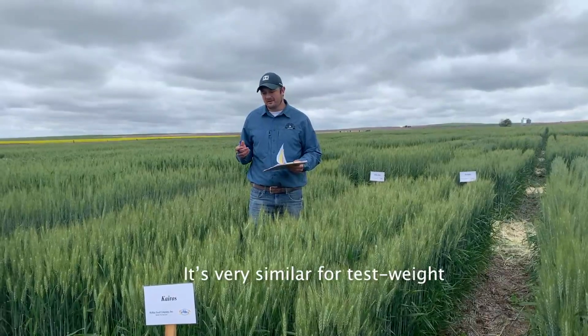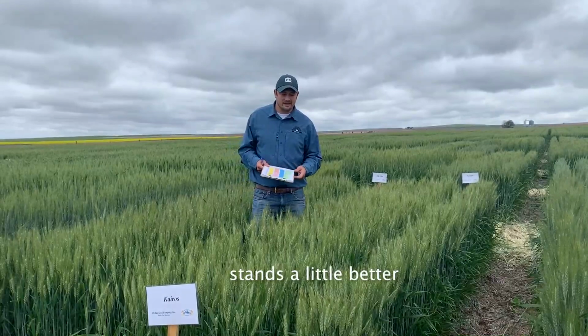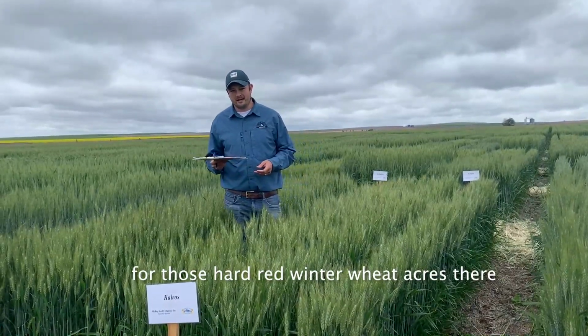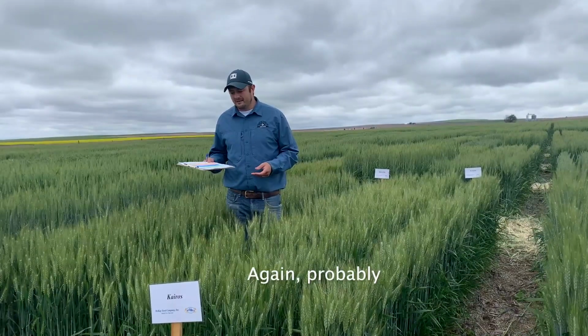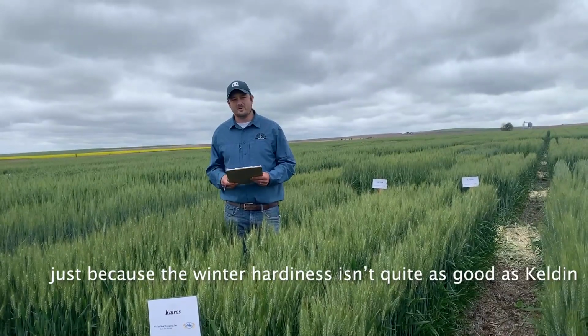It's very similar for test weight and protein to Jet, but about 1 inch shorter, stands a little better. I think it's a really good variety for those hard red winter wheat acres there. Again, probably maybe not as good as Keldon for the Highway 2, just because the winter hardiness isn't quite as good as Keldon.